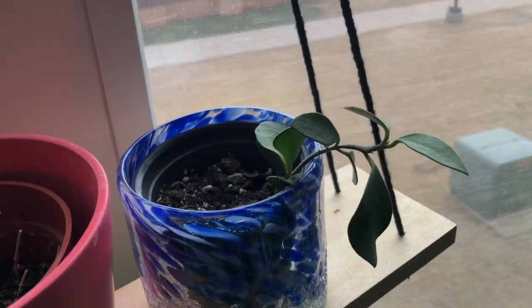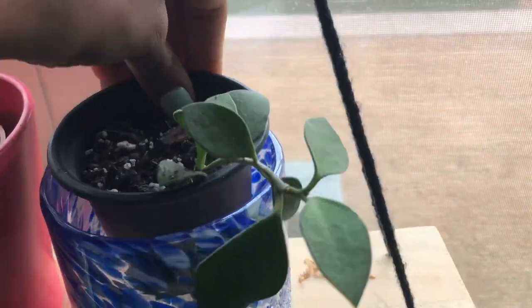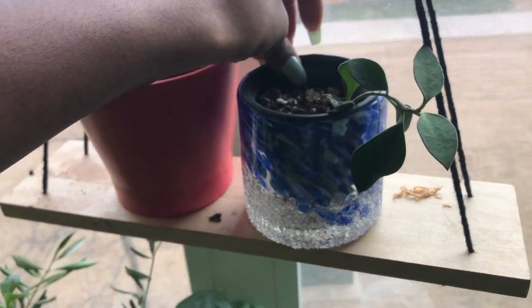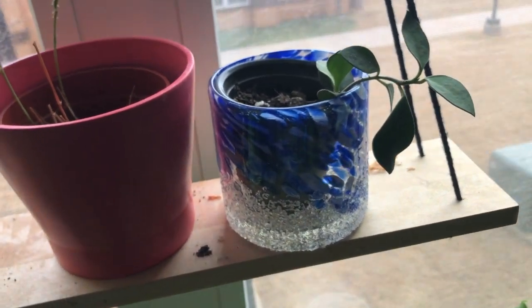And then this is a Hoya numo. I think I wrote it on this. No, I didn't. Okay, never mind. It's a Hoya something or another. It's a Hoya. Let's just leave it there.